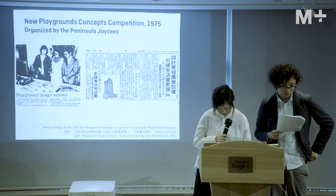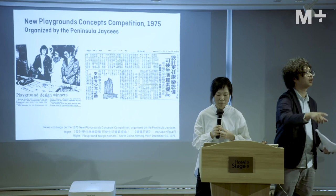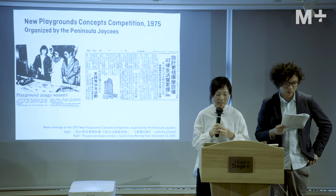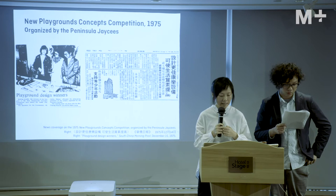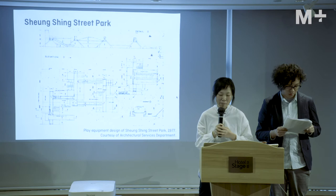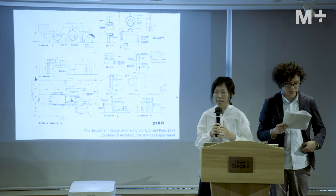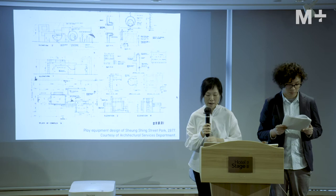So in 1975, the Peninsula Jaycees, which is a charity group, organized a new playground concepts competition. The winners were a team of architecture students from the University of Hong Kong and their friend, who was a young designer who graduated from the Hong Kong Polytechnic. The design concept was to create a series of connected sculptures to encourage group activities, cooperation, and imagination. The designers had also considered incorporating elements like metal pieces which children can strike and make sounds. These were all new ideas in the field of playground design in Hong Kong at that time. So that's the actual playground.